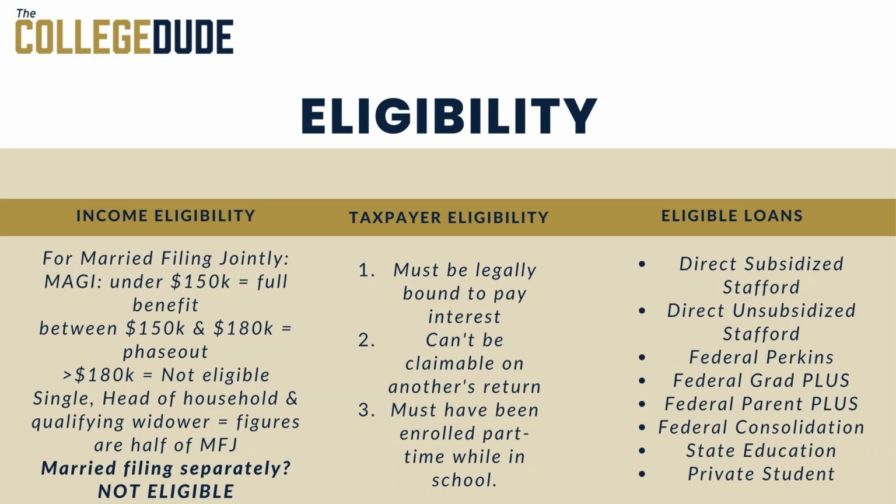There are some taxpayer eligibility requirements as well. Specifically, you must be legally bound to actually be paying this interest. That's required. You cannot be claimable on another person's tax return in order to be claiming this interest as well. And you must have been enrolled at least part-time in school if you're claiming this deduction.